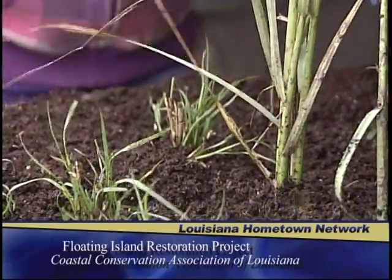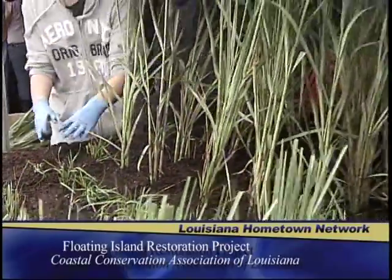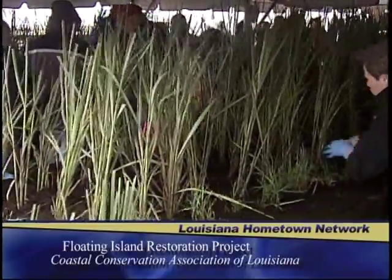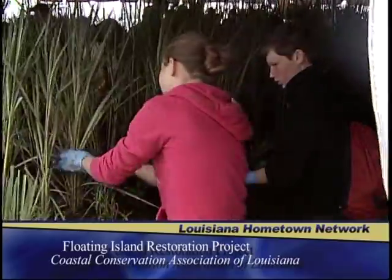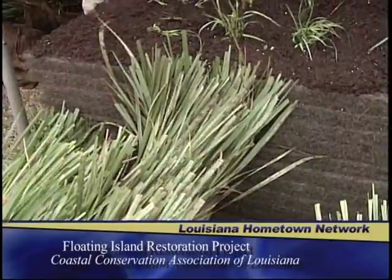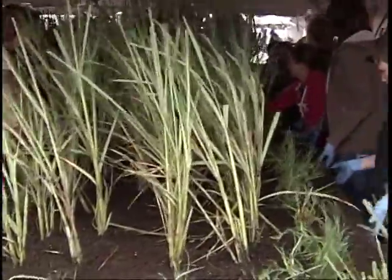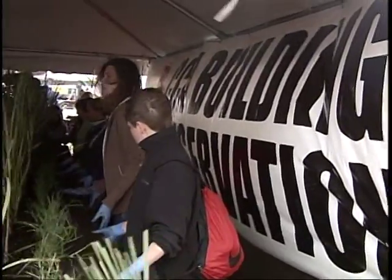What I learned today was that saving our coast is really important, and that since we're planting this marsh, it will really help the wildlife, the animals, and we will have a lot more marsh, and then it might help the marsh population go up a little bit, and we might still be able to go hunting and fishing. If we can keep on doing like we did today by planting the marsh, we could pass that tradition on to our children, and then maybe pass it on to our grandchildren.